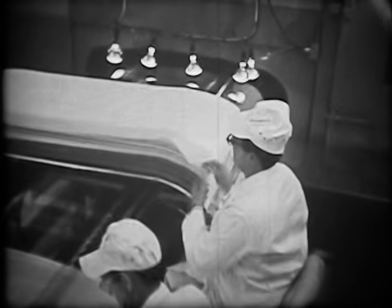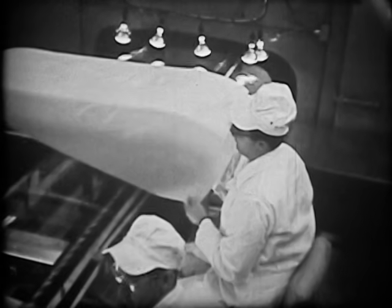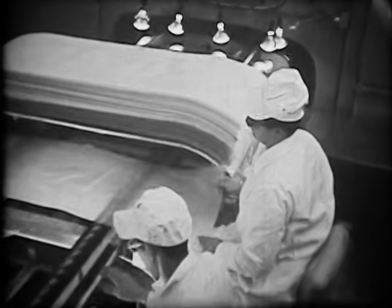Then comes the windshield safety glass sandwich. These windshields are tougher than ever before. They'll give, but if broken, there's less danger of sharp edges. A final inspection for any optical imperfections.